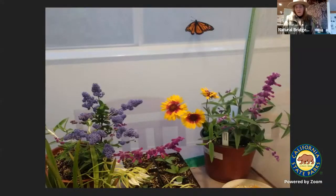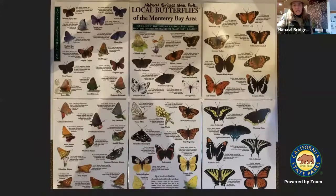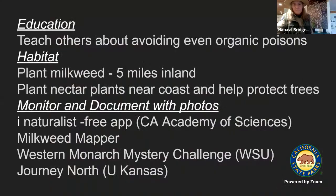Wherever you live, monarchs and other butterflies need flowers. They see best into ultraviolet, which is closest to purples, and they love big, heavy butterfly flowers like the sunflower type that you see here, and butterfly bush and other things like that. And of course, the milkweed we talked about inland. And there's all these different butterflies that might come to visit your yard.